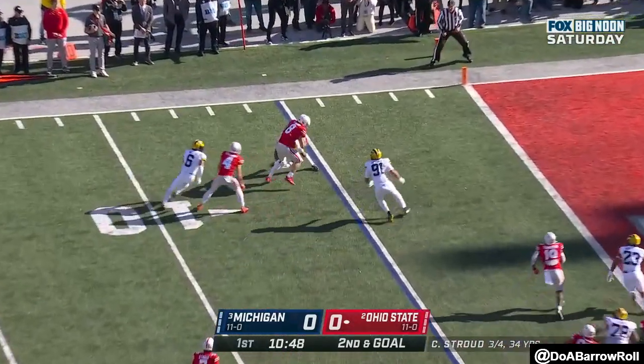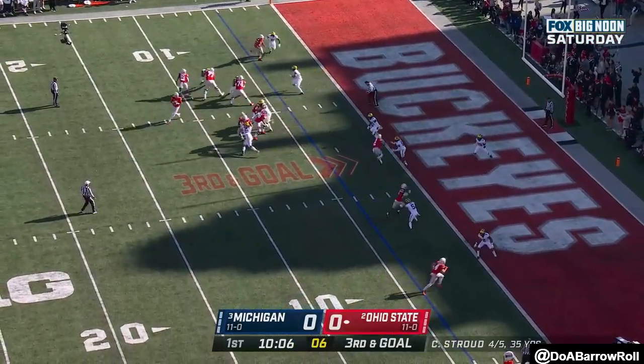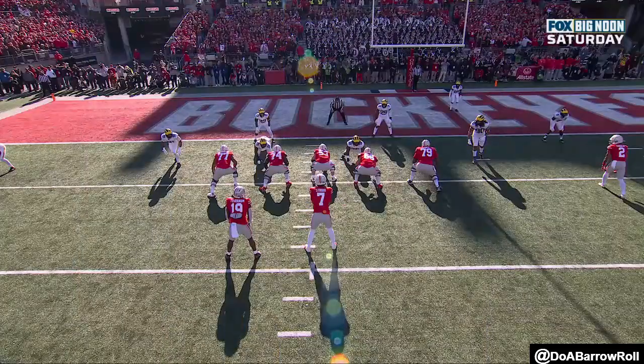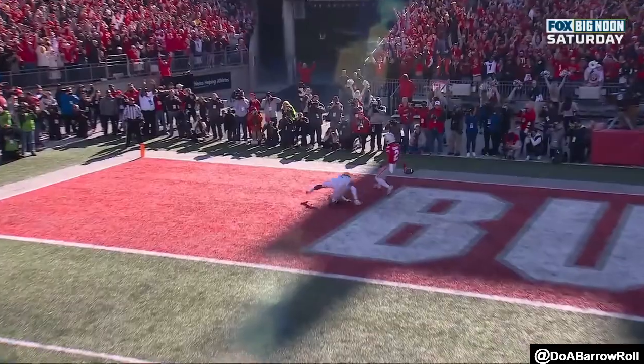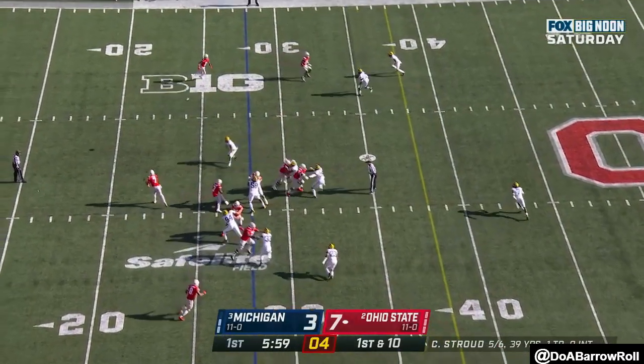Stroud underneath. This time, Stover, the big foul. Stroud drops back, sets, and zone! Turn with Marvin Harrison Jr. Watch the safety. He's going to put his eyes all over Harrison Jr. on the outside. That allows single coverage for Emeka Egbuka, who runs across the field. At the 28, second series for Ohio State.